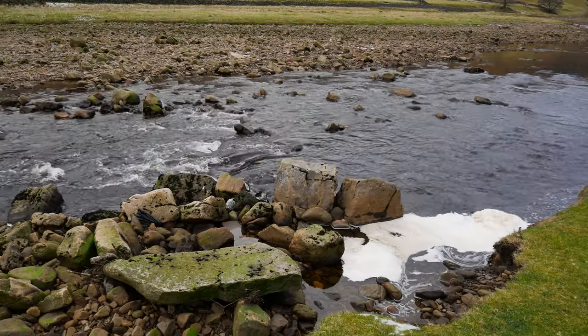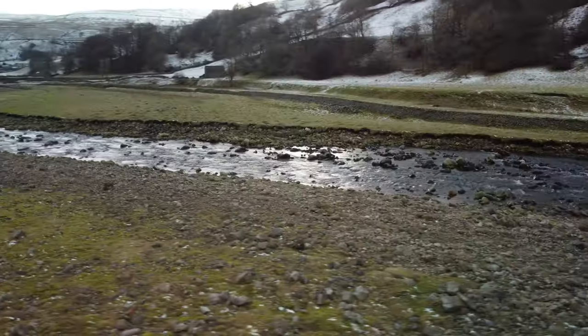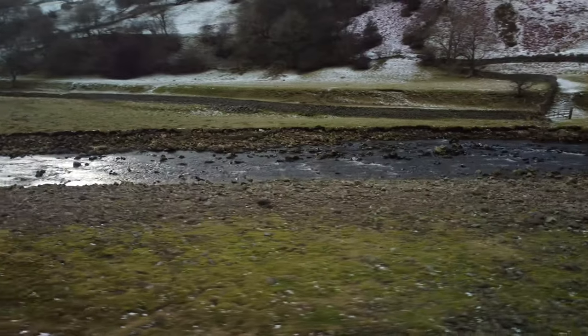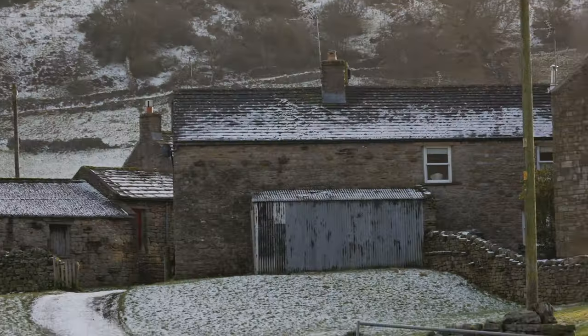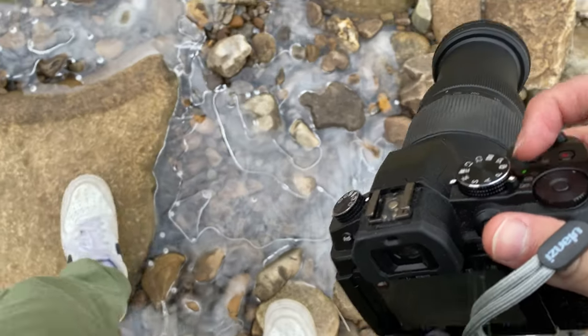We're in Muker in the Yorkshire Dales, and we are going to be looking for some birds to take photos of. And look, it's snowing. It's not snowing, but it snowed a little bit. We've been looking for about 20 minutes, and all we can find is some ducks to take photos of, but pretty cool. Get some good photos of the ducks.